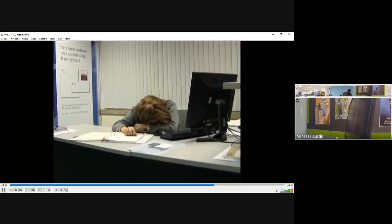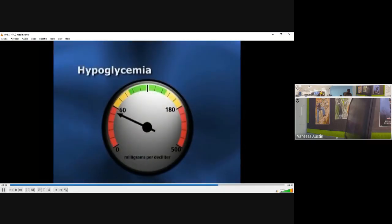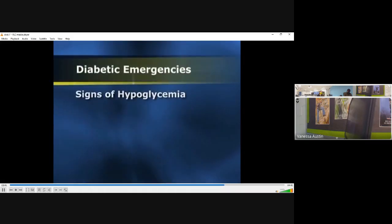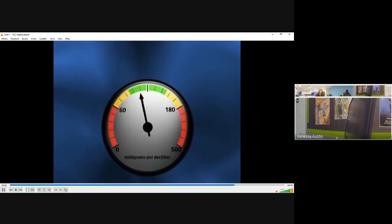Signs can occur within a few hours and include confusion, anger, poor coordination, pale, cool, sweaty skin, and loss of consciousness. When the blood sugar level is too high, it's called hyperglycemia. This can result from insufficient insulin, and the sugar cannot get into the cells. This condition has a gradual onset over days. Victims have warm, dry skin, fruity breath odor, extreme thirst, and frequent urination.